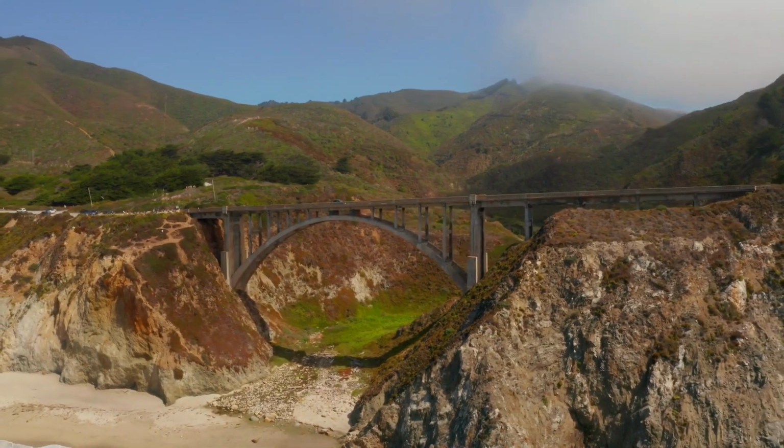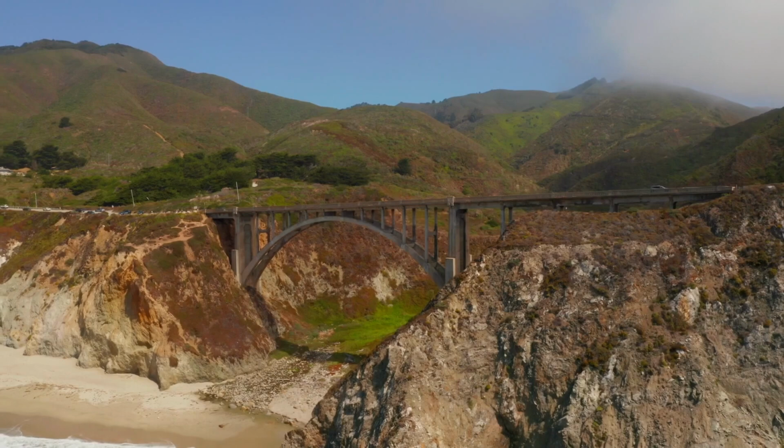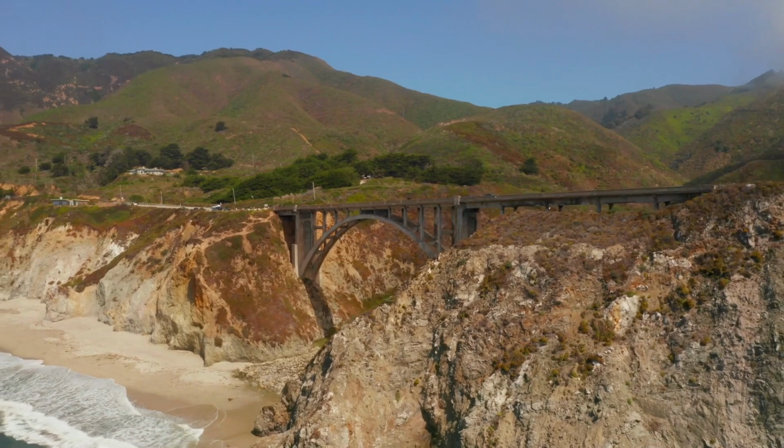But what lies further down this legendary highway? What hidden wonders await those who dare to venture deeper into this coastal wilderness? Welcome to Big Sur, where nature's grandeur is on full display at every turn.